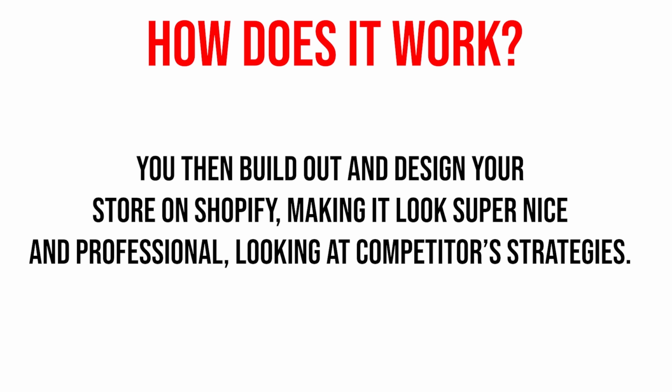There are a bunch of amazing apps that you can use. And so the software is revolutionary, honestly. Before Shopify existed, it was extremely difficult. You would have had to hire developers just to create a store for you, and this whole thing would be like a six-figure endeavor by itself. And so you design your store.